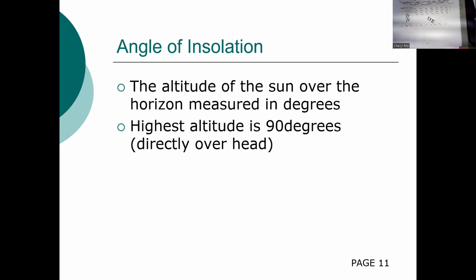Let me draw a picture if you can't figure out what's going on here. So this person is standing on the ground and they look straight up. There's that 90 degree angle. So if the sun is literally directly over your head, that's 90 degrees. You guys just watched the eclipse, hopefully, a couple days ago. Did you look directly over your head? If you did, you didn't see the eclipse, because it wasn't directly over your head. Do you guys remember about where you were looking?